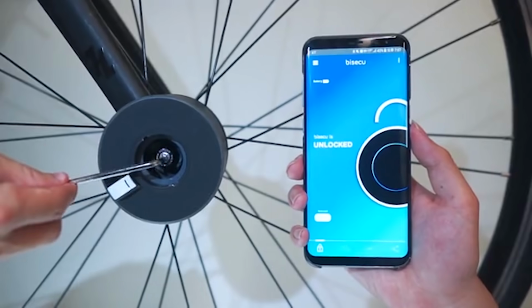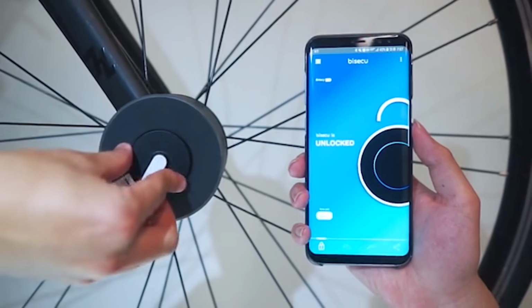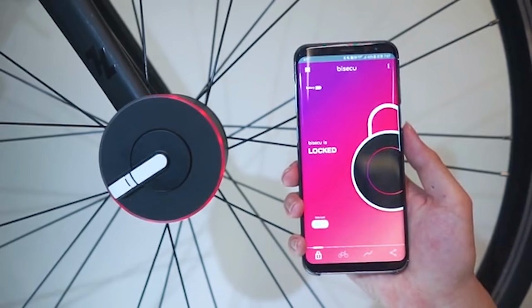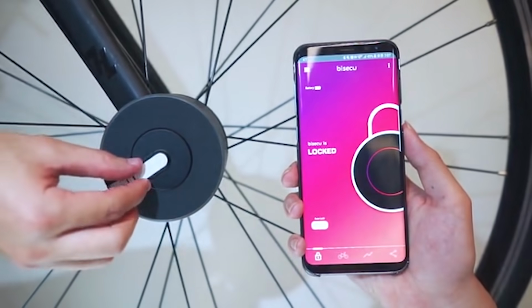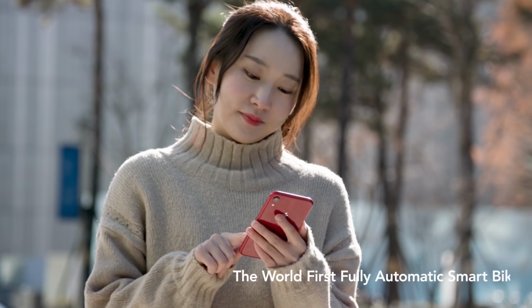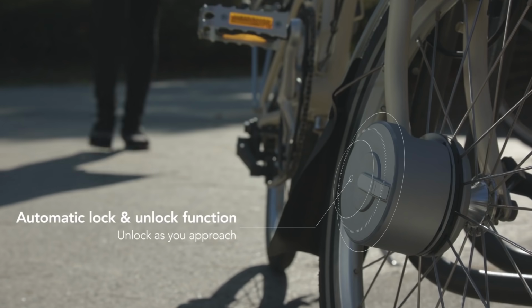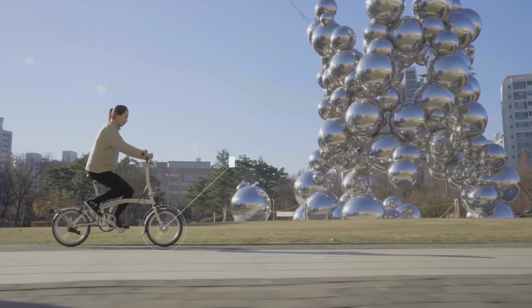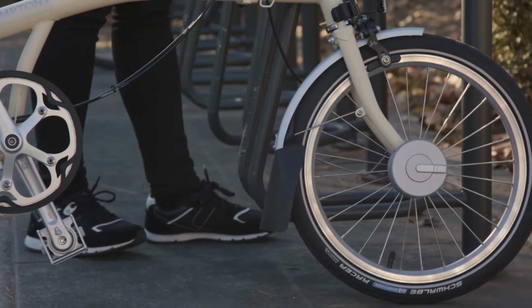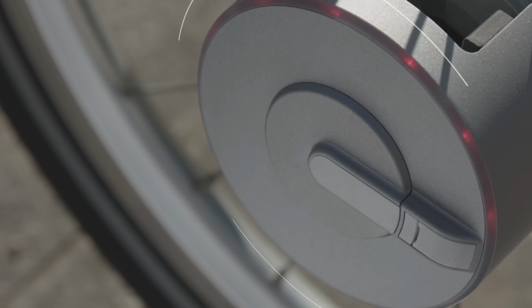Installation is really easy and only requires a standard Phillips screwdriver. BiSecure constantly checks for movement when it's in place and ensures that it only locks when your bike is totally stationary. To lock your bike, you can use the BiSecure app or even put the lock in automatic mode, which will auto-lock your bike when you walk away from it. It also allows for manual locking if you prefer to kick it old school. Unlocking follows the same process, with auto mode automatically unlocking your bike as you approach it again.